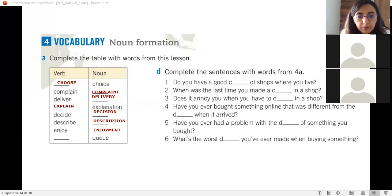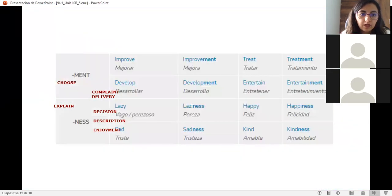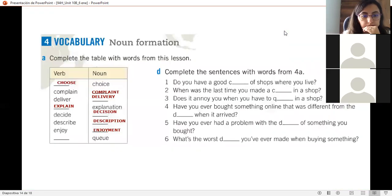Ajá, sí. Porque es la terminación. Es el sufijo. Generalmente los sufijos ya están preestablecidos. En este caso decíamos, por ejemplo, let me return. Mira, acá teníamos otros casos de la terminación ment. Improvement, development, treatment. El sufijo como tal incluye la M, no solo la E. So in this case is enjoyment.